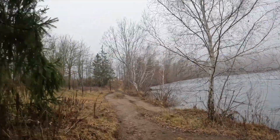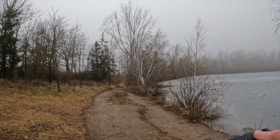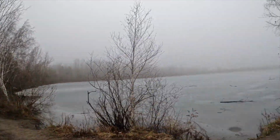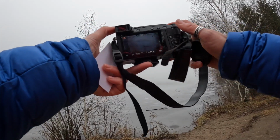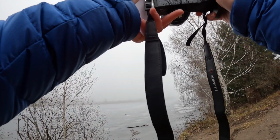Well, I've been out for a little while and it's getting quite chilly. My hands are getting cold and my son is waiting at home, so one last look at the lake. Let me see if I can do one little kind of landscape shot. May as well get one more shot.